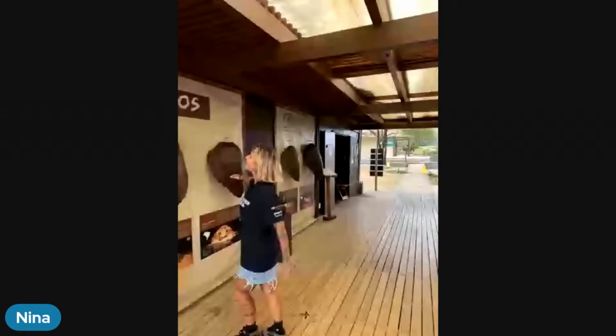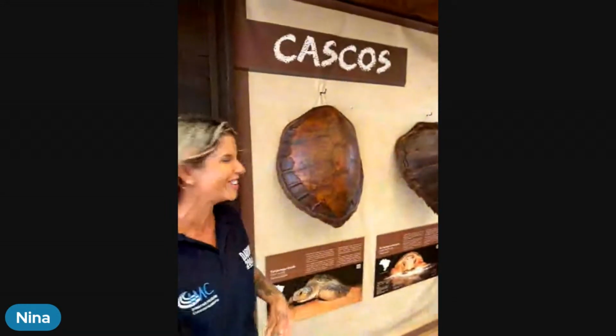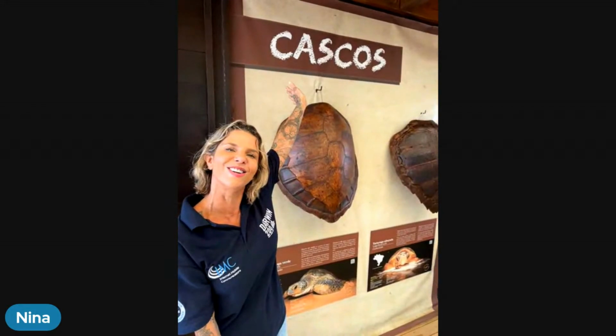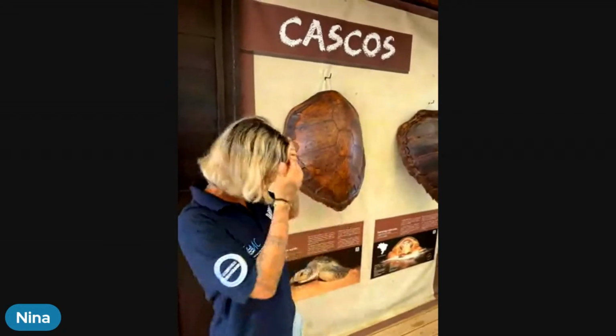So here we have some of the shells of the turtles that nest in Brazil. I will start with the green turtle because here in Fernando de Noronha, the only species that nests is the green turtle. The green turtle actually is very interesting. It's very important for the ecosystem because it feeds on seagrass, and when it feeds on the seagrass, it makes it grow again. So it's like an ocean gardener.